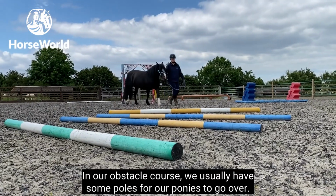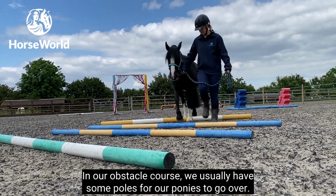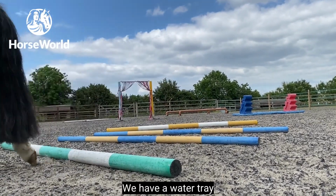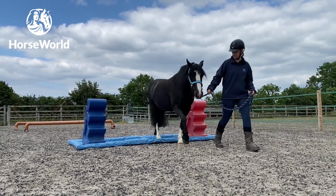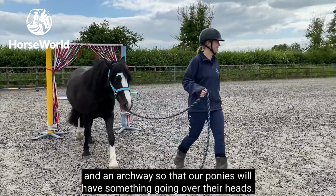In our obstacle course, we usually have some poles for our ponies to go over. We have a bit of a water tray that some of our ponies will find a little bit challenging. Good girl. An archway so that our ponies will have something going over their heads.